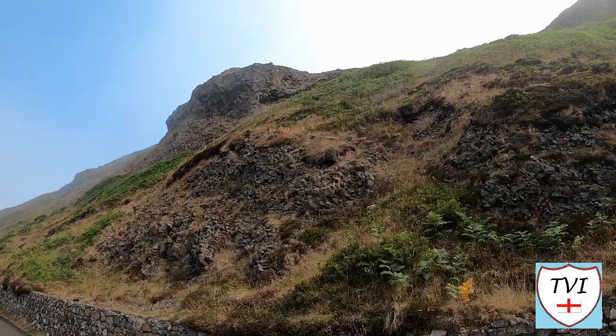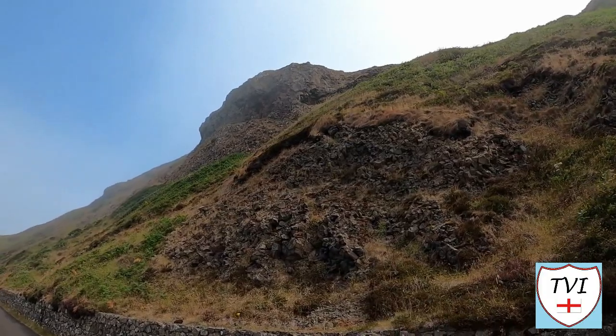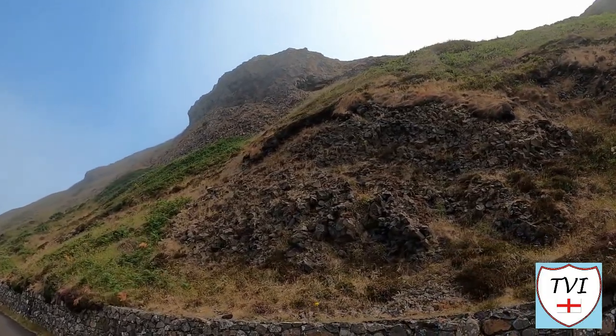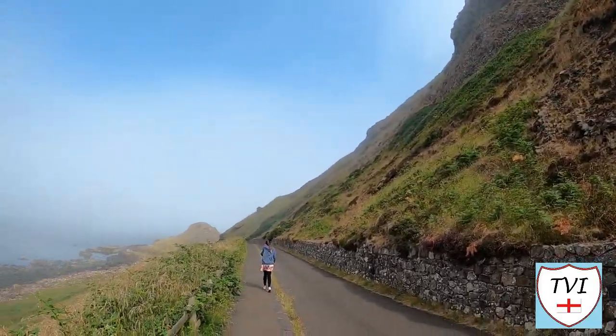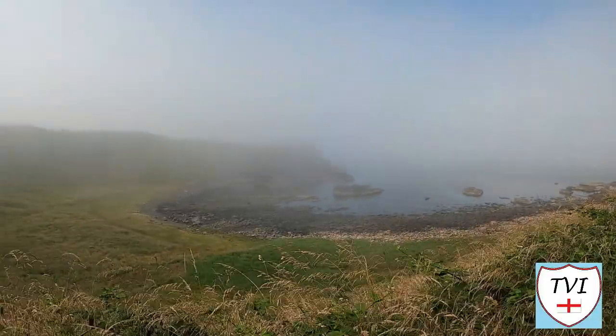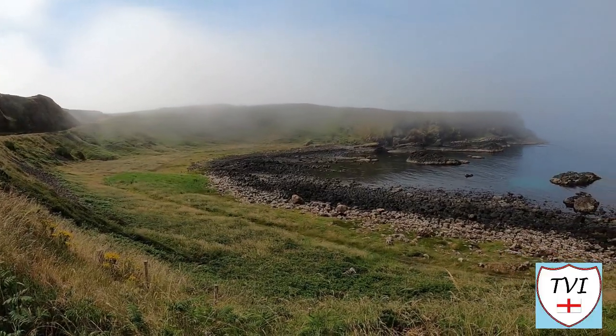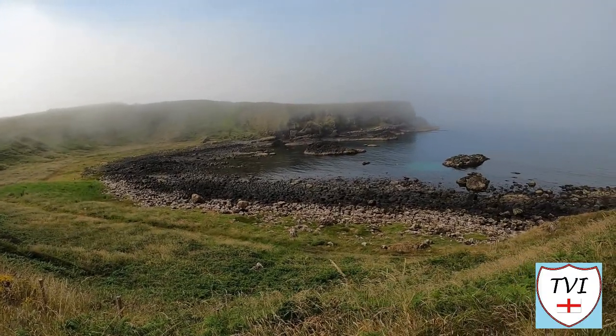There are 3 main trails you can use to get to the causeway. We opted for the blue trail, seeing as it was the easiest, and it takes around 25 minutes to walk down to the causeway using it. Much of the Giants Causeway and Causeway Coast World Heritage Site is owned and managed by the National Trust. It is one of the most popular tourist attractions in Northern Ireland.